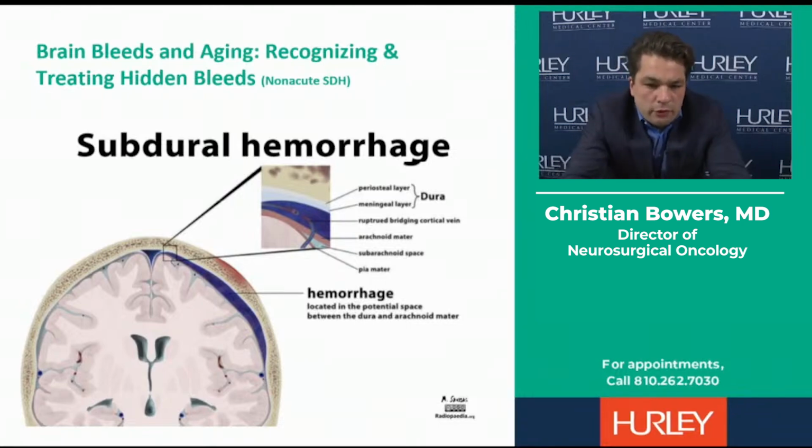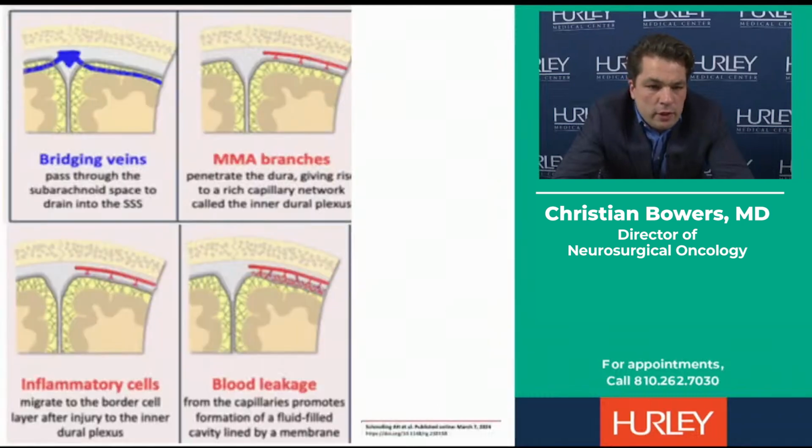And so that's what this little diagram is showing. You have this ruptured bridging cortical vein, between the brain surface, the pia and the arachnoid matter, and the 2 layers of the dura and the skull above that, you have that potential space that gets filled with blood. And that leads to this inflammatory cascade where they can progressively become bigger, and that can start pushing on the brain. So this is just another diagram showing these veins and how that happens.